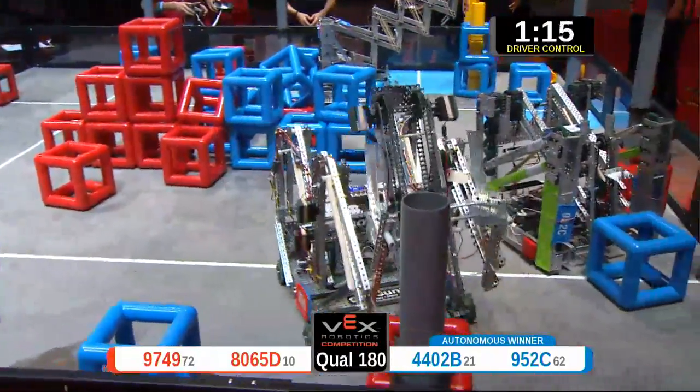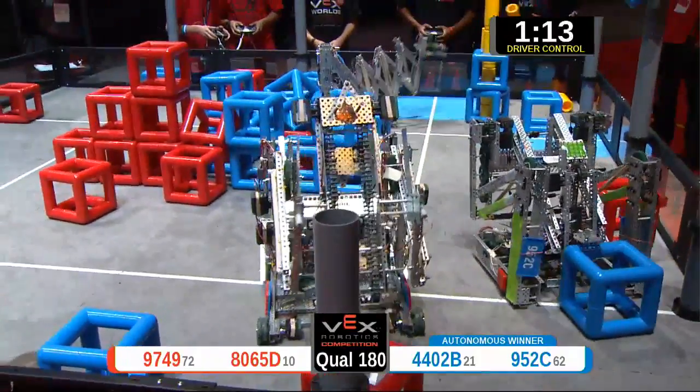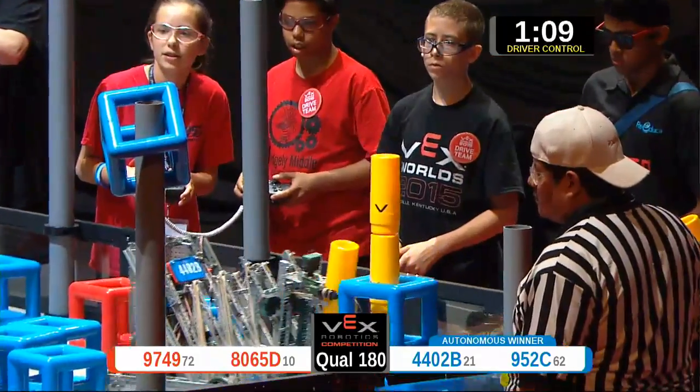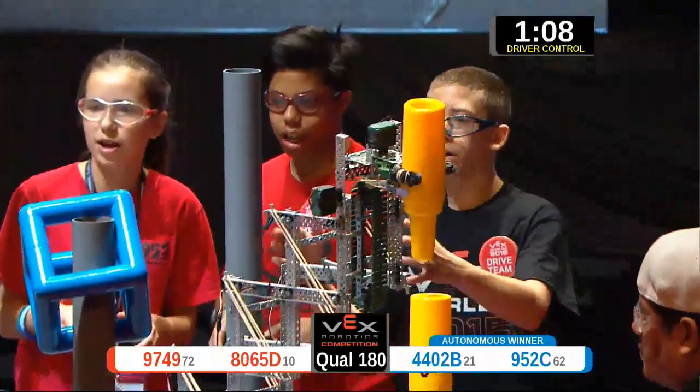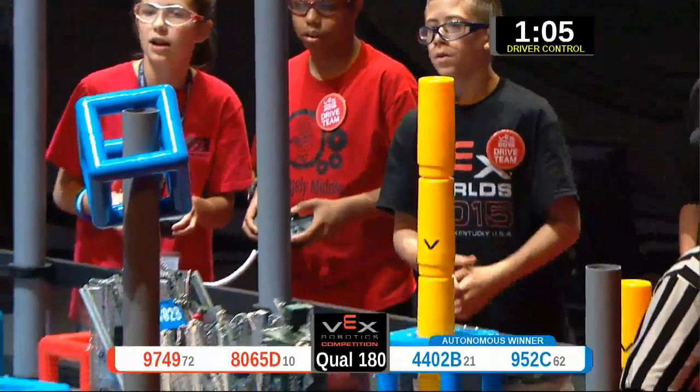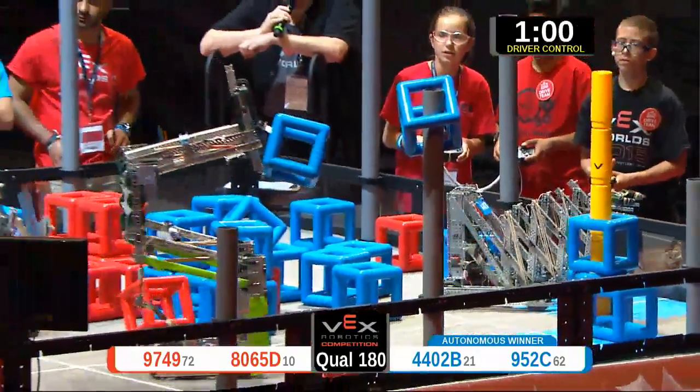We got a tower going up. We got two towers going up. Blue's at 3 and 2. Red's now at 4 and 2. Red's taking the tower lead now. 5 and 2. Blue's up to 4 and 2. Red's up to 6 and 2.